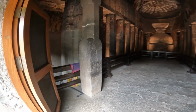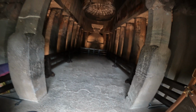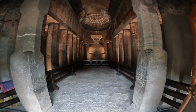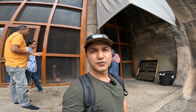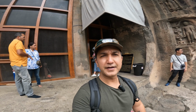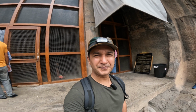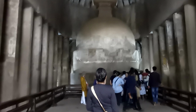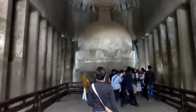This is cave number nine. That's the stupa. So we just finished cave number 10. Two things that you need to keep in mind. One, it has the largest stupa in the whole of Ajanta Caves. And second is you will see wooden carvings in this cave, which at least we have not seen till now.